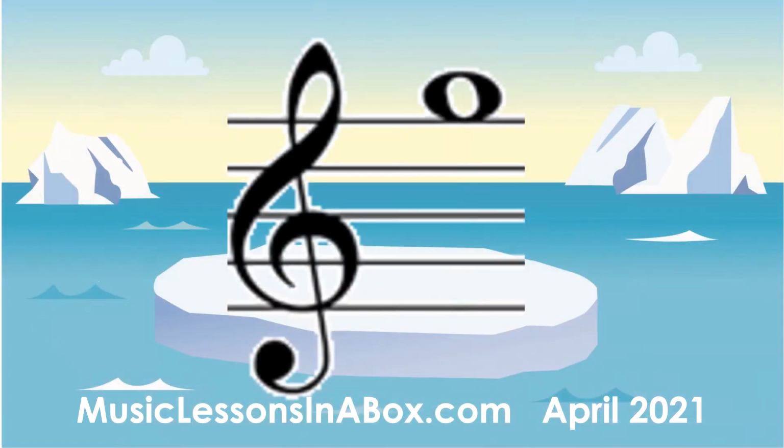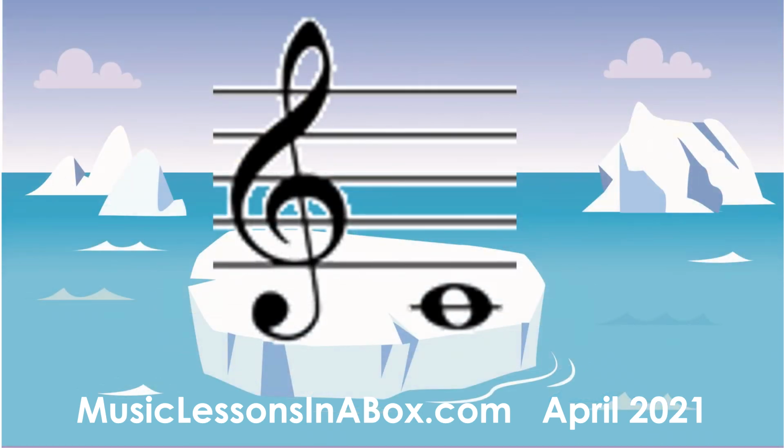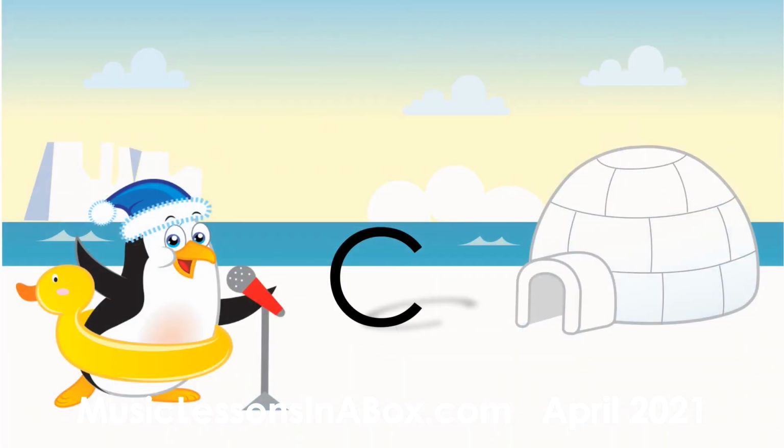This note is on the space above the treble clef, making it a G. This is the first ledger line below the treble clef, which makes it the all-important middle C. This counts if you've got a C in the treble clef or in the bass clef.